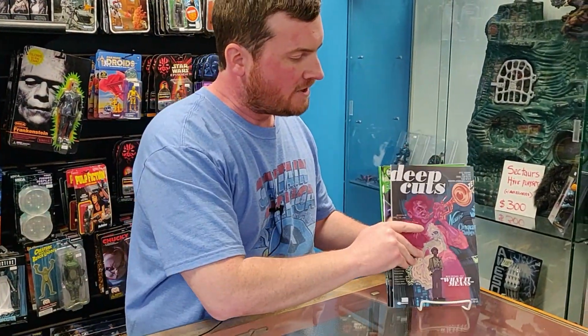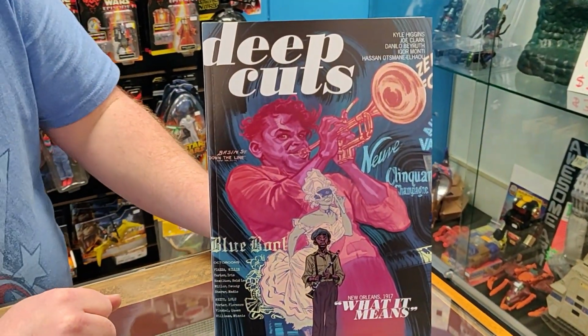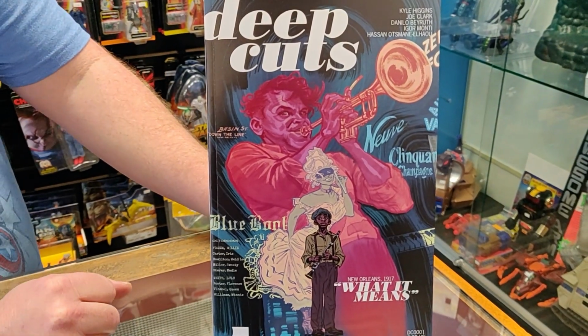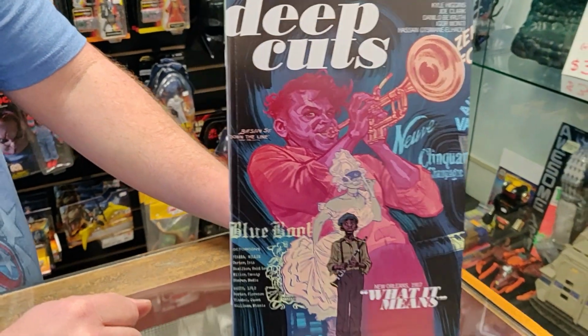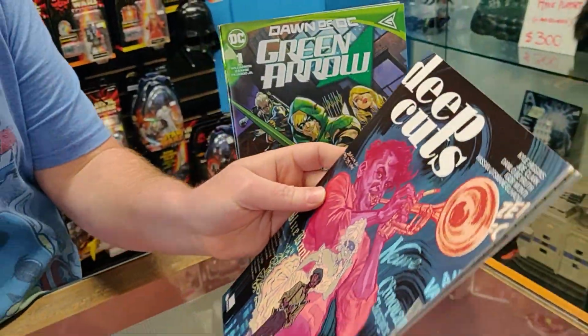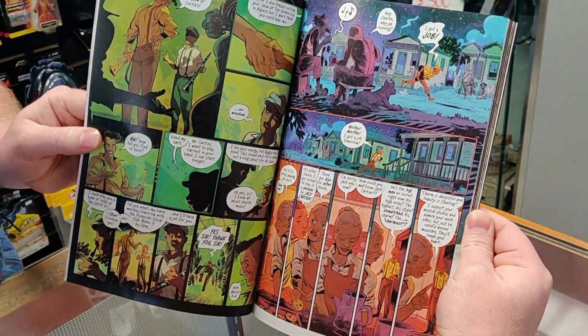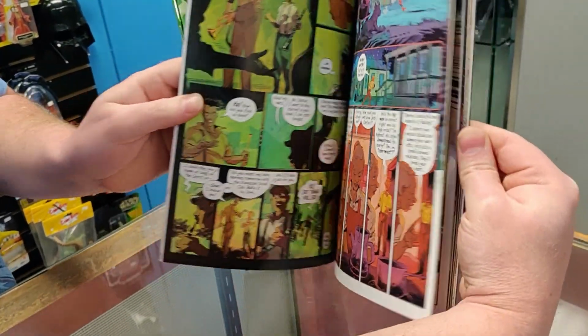Next, we have a little indie action with Deep Cuts. This is a Martinez pick. Yes, it is. Kyle Higgins and Joe Clark team up on the 6-issue miniseries. It's a little square bound book. But yeah, it's a really interesting telling of the stories and history of jazz in the United States.